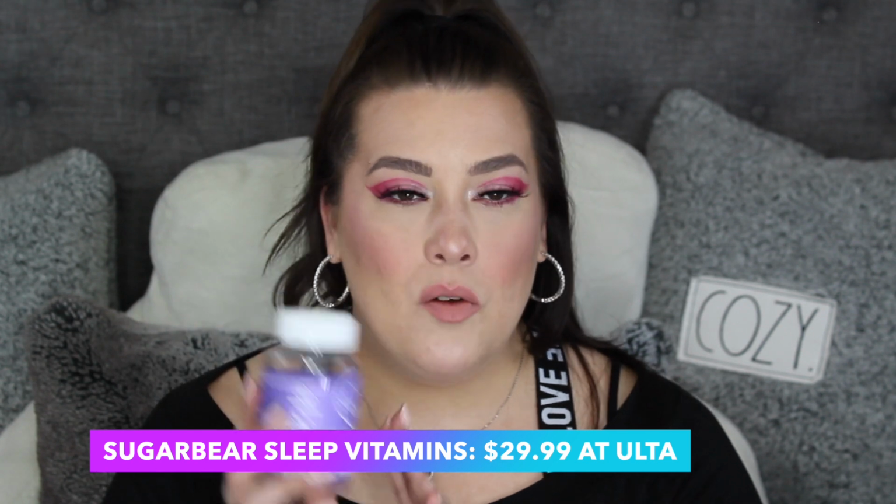And not only do I love the gummies, like this is halfway gone. You get 60 gummies, which is a month's supply for 1 bottle. They're a little bit more gone than they should be because my daughter started using these as well. She is 14, so you have to be over 12 to eat these, but she loves these too.